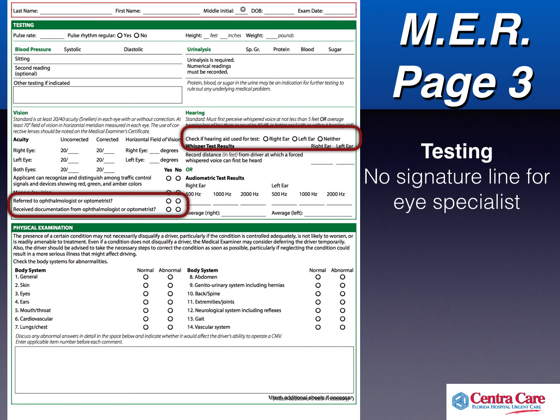The bottom half of page 3 includes the physical examination. New exam areas included on this form include skin and gait.